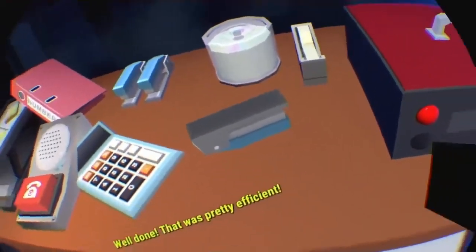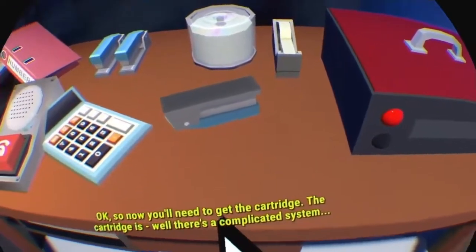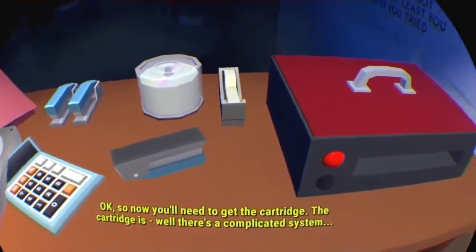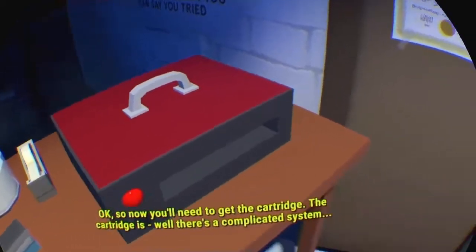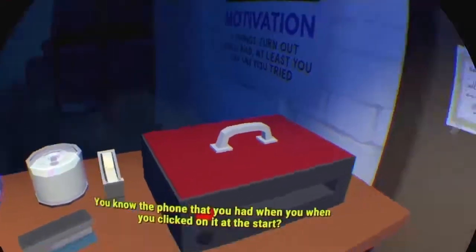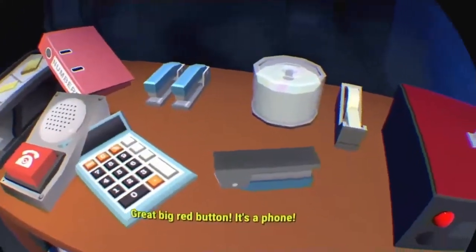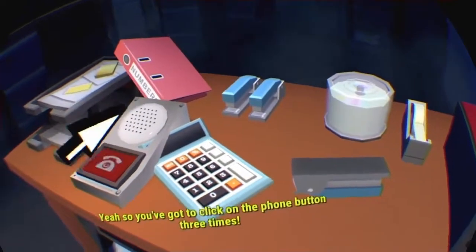Okay, so now you'll need to get the cartridge. The cartridge is, well, there's a complicated system. You know the phone that you had when you clicked on it? Gray frame, red button. It's a phone. Yeah, I know.